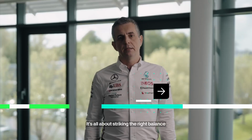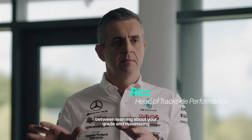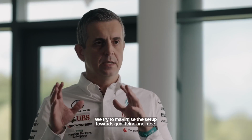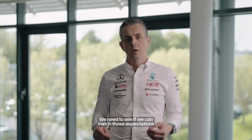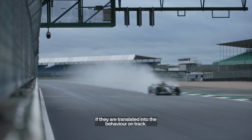It's all about striking the right balance between learning about new upgrade and maximizing the performance of that specific race weekend. On Friday, we try to learn as much as possible on the new upgrade. On Saturday and Sunday, we try to maximize the setup towards qualifying a race. We need to know exactly what the expectations are in terms of car balance. We need to see if we can match those expectations, if they are translated into the behavior on track.